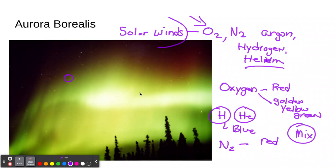Now, you only usually see these high up in the north, and the reason for that is because of the magnetic field of the Earth. So when you see these colors, it's interfering with the magnetic poles, and the magnetic field will kind of push them to the poles, our magnetic north and our magnetic south poles. So that's why we see these colors, and that's why we see them up north or way down south.